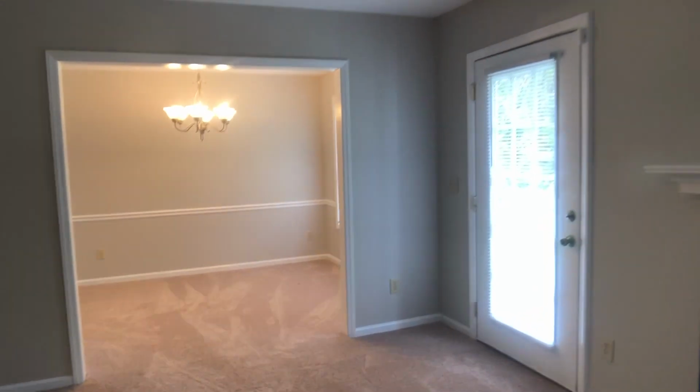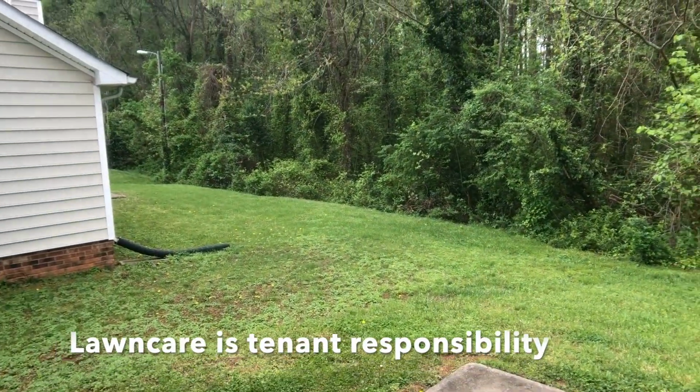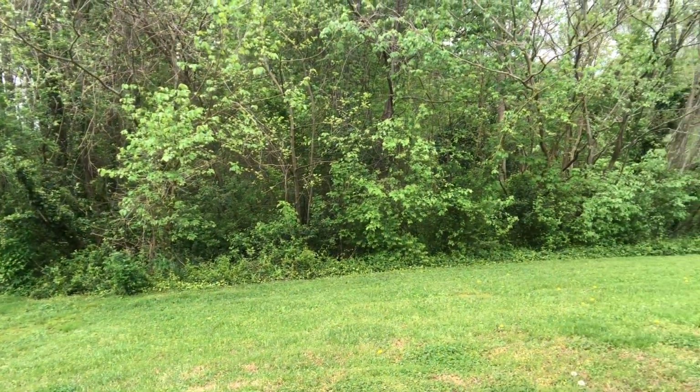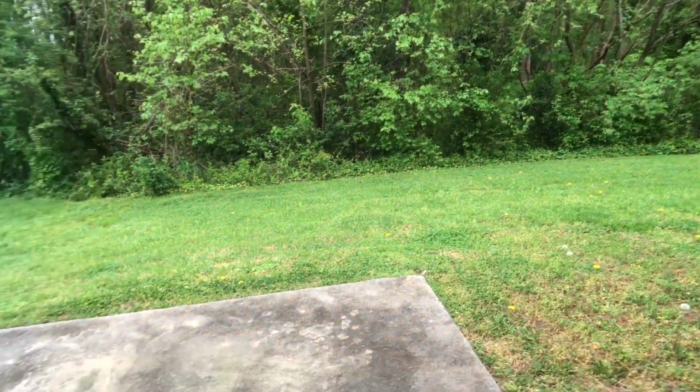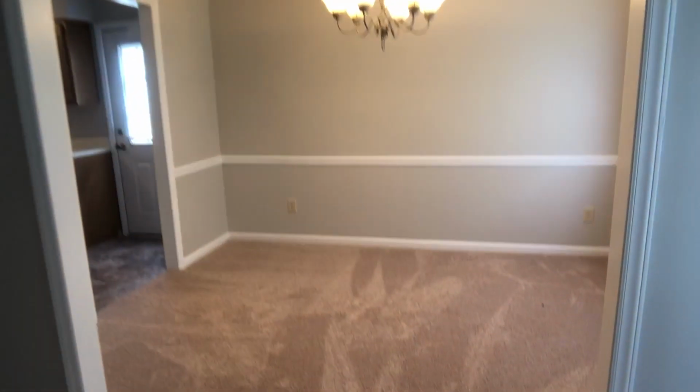So off the living room, you've got the door that leads to out back, with a little patio space, great for grilling. Private backyard. And then you're going to go right into your dining room.